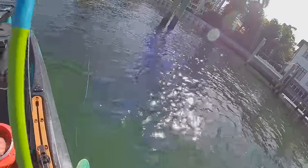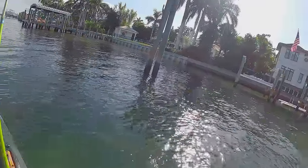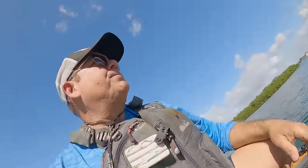Let's go ahead, I got like 1,000 barnacles, so I'm just gonna throw some more up there, chum them up a little bit. I didn't chum when I caught that sheepshead, but let's chum them up, see if it helps.